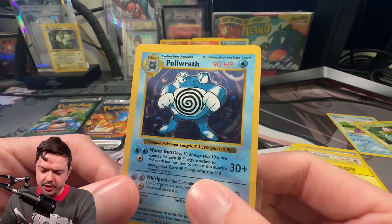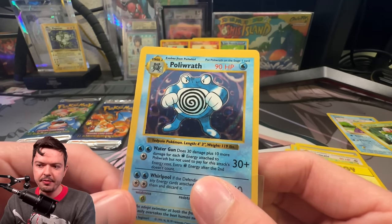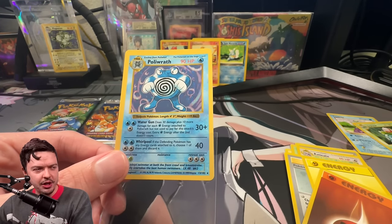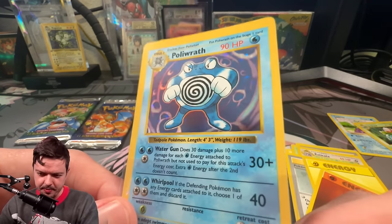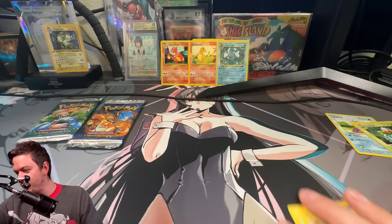Now I know. So I have four heavy Shadowless packs. This is one. I have four left. I think I had a total of like six. The Poliwrath is out of that picture. Okay. And then we got the Squirtle and Ivysaur.